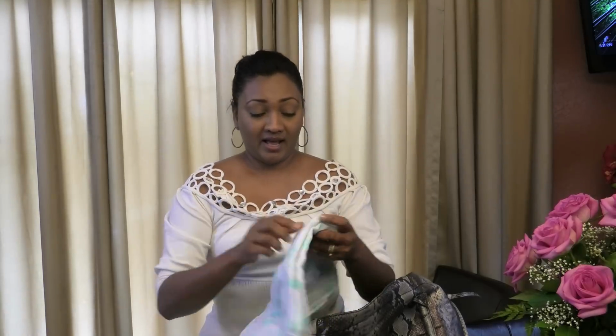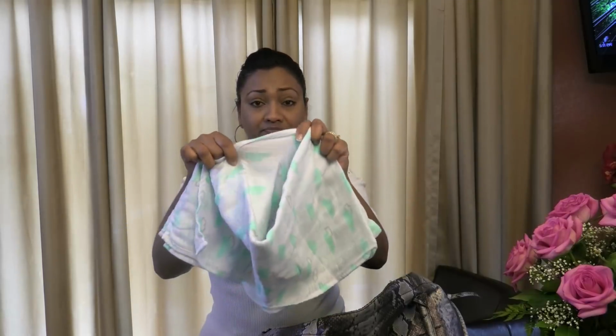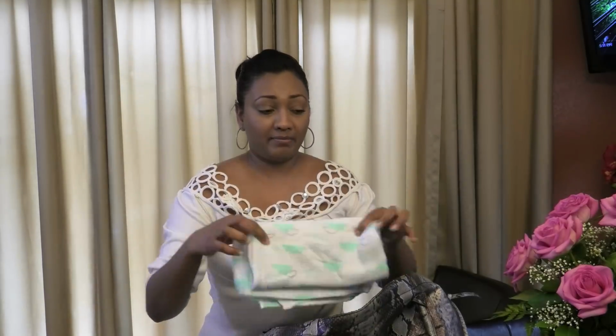Now when the baby is coming home, you'll need muslin cloth or a swaddle to swaddle the baby in. These are thin, almost like a cheesecloth, but they're really comfortable and they're really cute. You'll need these to wrap the baby in.